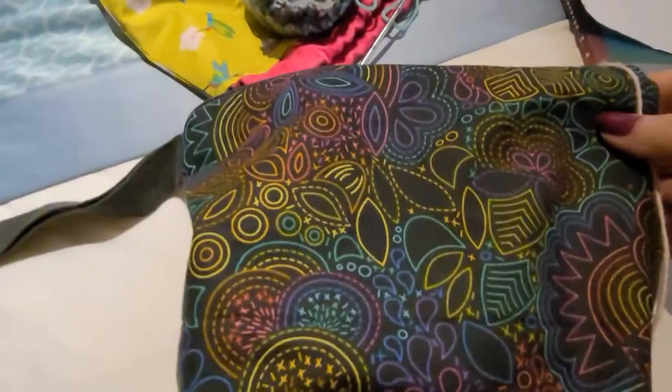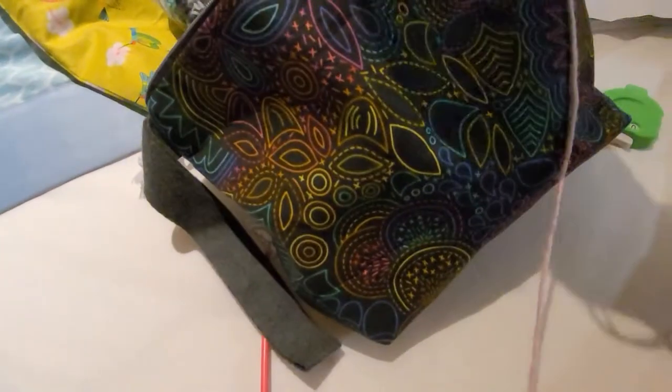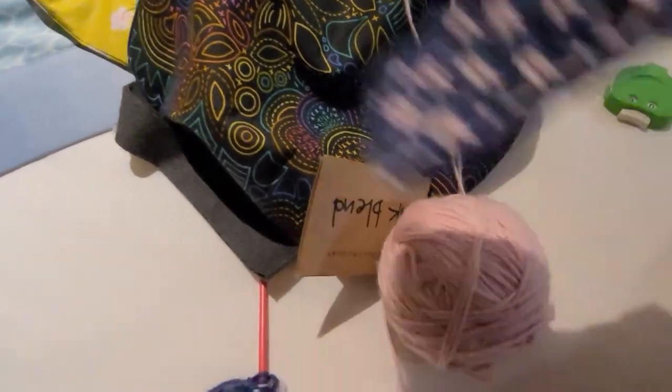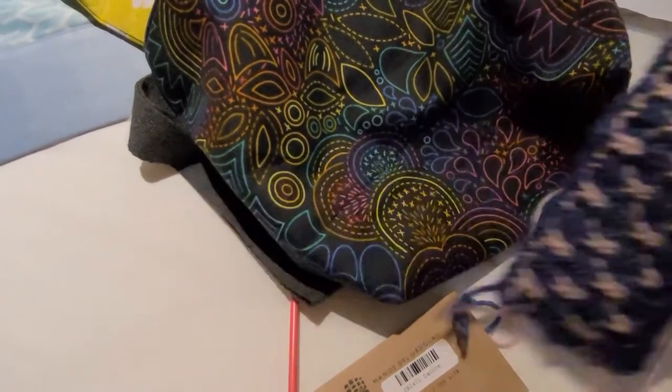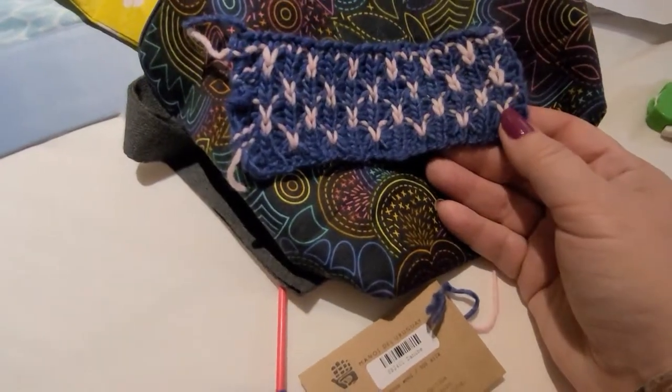And then I've got my little grey project bag. I'm going on holiday next week and I want to knit a cowl in a tuck stitch pattern. So this is the stitch pattern I want to use. I think it's that way up. It's a tuck stitch pattern. I really like it. I knitted this swatch last night.